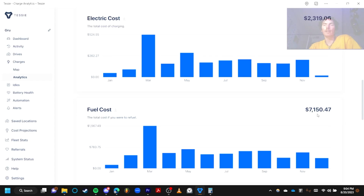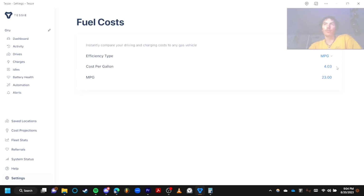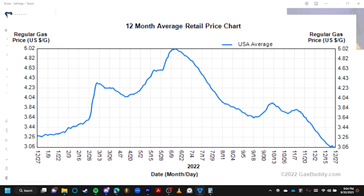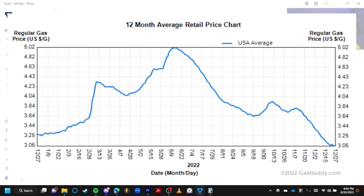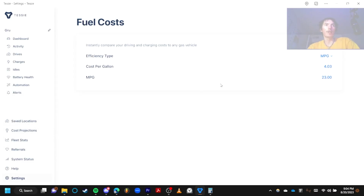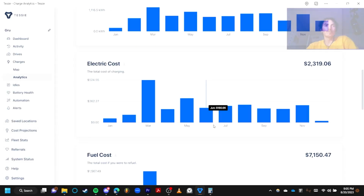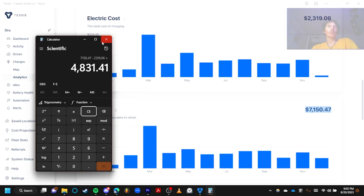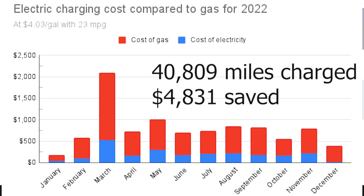And the equivalent to that using $4.03 per gallon and 23 miles per gallon, which is kind of the national average of gas at the time, around 2022. Pretty high gas prices around that time, but it ended up saving me a lot of money. So the equivalent of that would be $7,000 in gasoline. All right, so almost $5,000 of gas savings, $4,831 I saved just by using electricity.